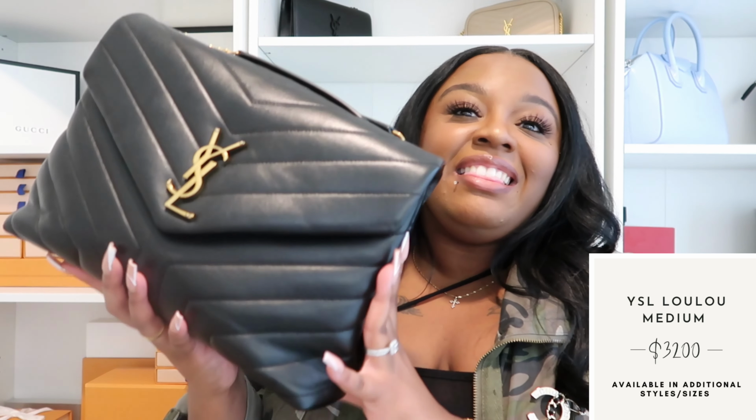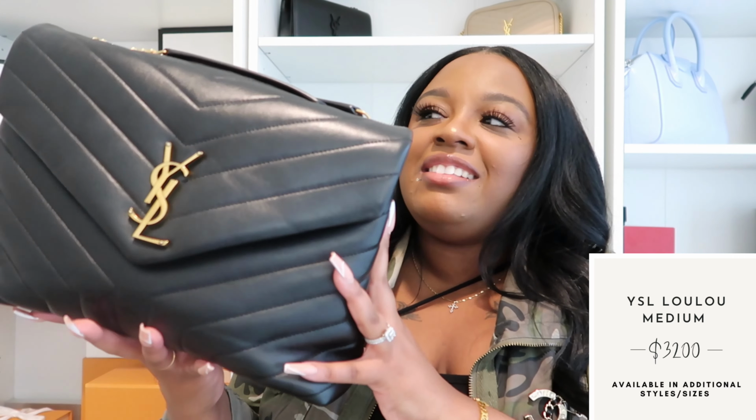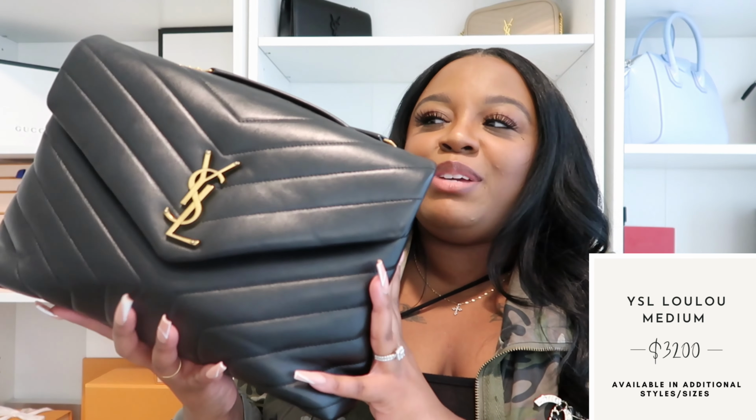So the bag I want to share next is my YSL medium Loulou. The reason I want to share this bag is because this bag is huge, okay? I think this is a great fall handbag because you can just stuff it with so many items. Depending on where you're going, sometimes you just need more items in your handbag. And I personally think for myself, I'm typically stuffing my bags more in the fall and winter.